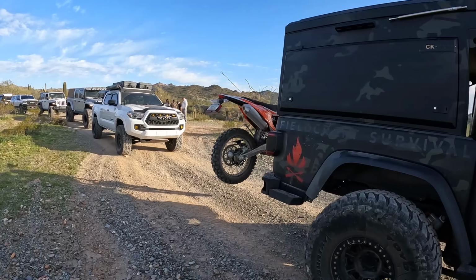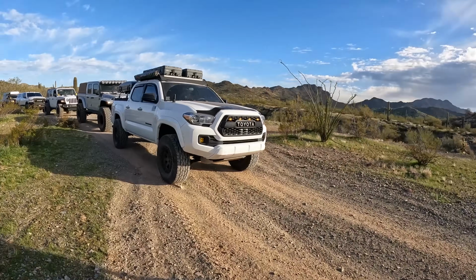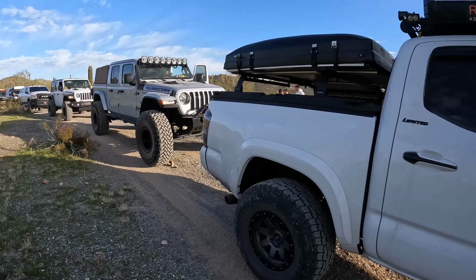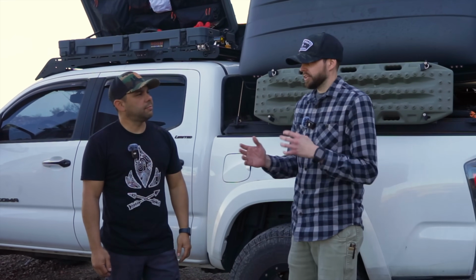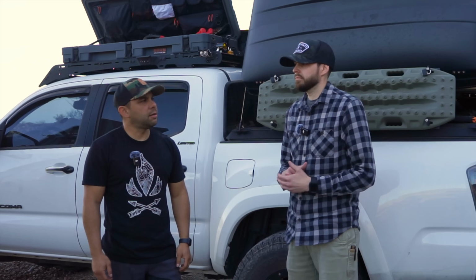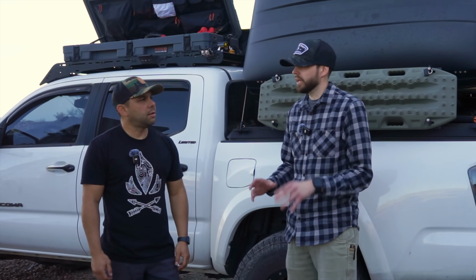You have a really good middle of the road setup with your Toyota. Would you agree with that, or am I saying that wrong? Yeah, absolutely. I think that's kind of where I've built it to at this point, a lot of it just being as budget focused as I can, but adding things here and there along the way.